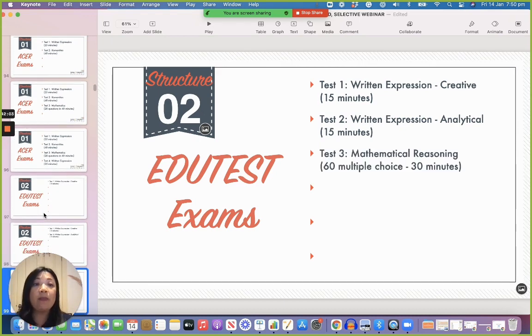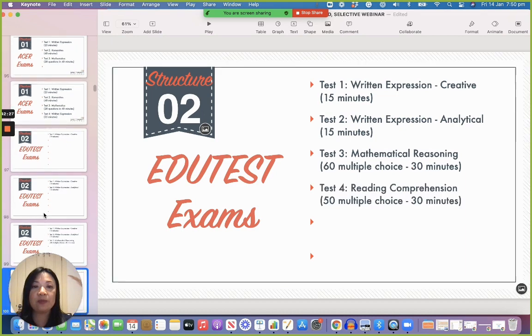There's also a mathematical reasoning exam. So there are 60 multiple choice questions to complete in 30 minutes, and these questions are just standalone questions. They're not like the ACER style questions, which are all about a scenario. These are all just straight maths questions. It's just about speed, right? But these are still at about a year 8 level for students who are sitting the exam in year 6. So that's why you do need that preparation.